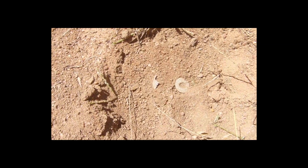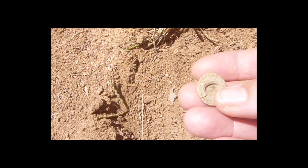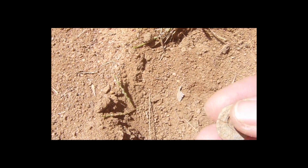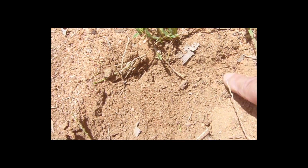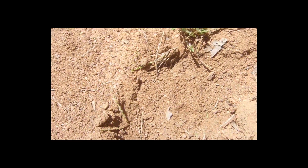Okay, my next target is another button. Yeah, looks a little bit wrecked there, but it's a bit of an old one. And it's quite surprising, it was right next to that inkwell that I found, because the impression of it was just there. So, two good finds there.